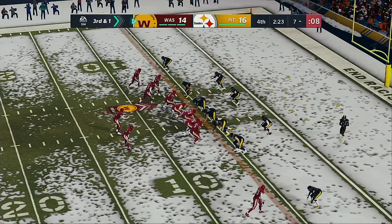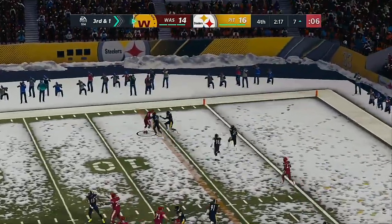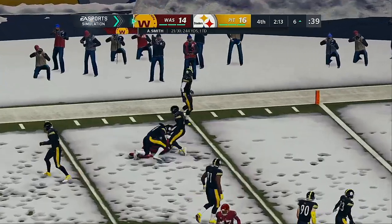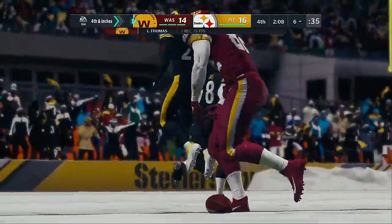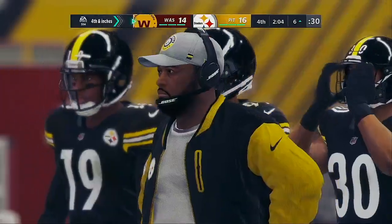Here we go, 3rd and 1. Gut check time on both sides. From the gun, Smith. That is caught at the 7-yard line. And he will be very close to a first down, but I see the closed fist of the referee, and that means 4th down. It's now 4th down.